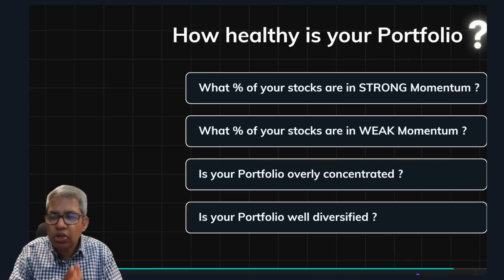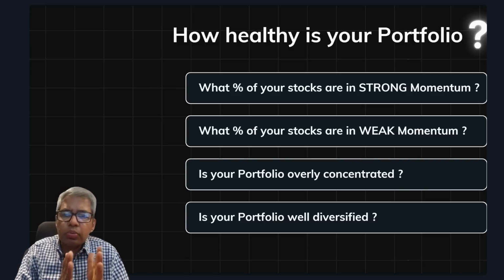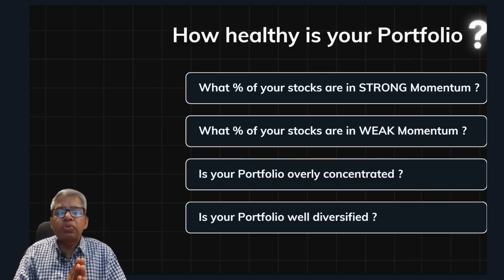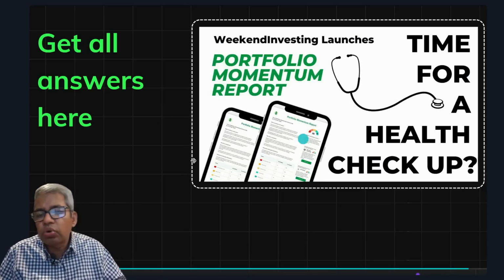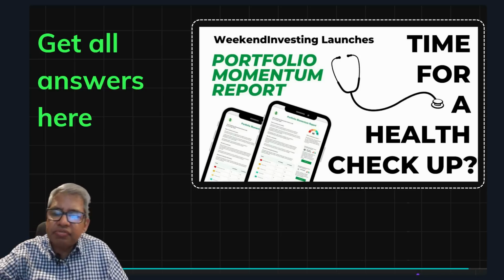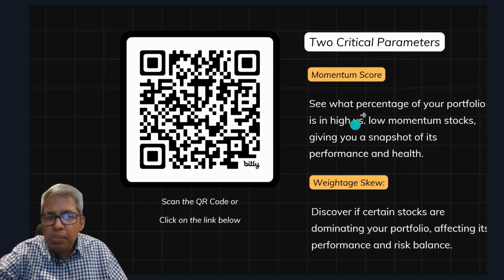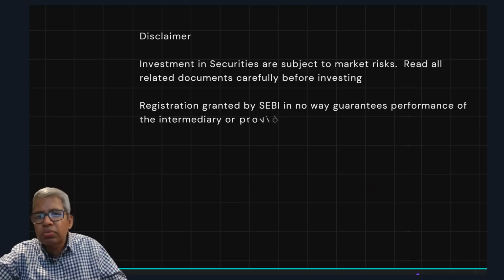So how can you do a check on your portfolio? How healthy is your portfolio? What percentage of your stocks are in strong momentum? What percentage are in weak momentum? Is your portfolio overly concentrated? Is your portfolio well diversified? You can do all this very simply. Go to the website. You can upload, you can enter your stocks and the quantities, and a PDF will come to your email with all the answers to those 4 questions. You'll have a momentum score, you'll have a weightage skew. You can scan the QR to get there, or go to the weekendinvesting.com site.